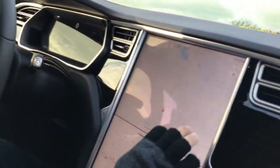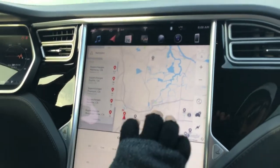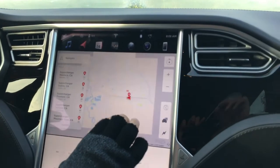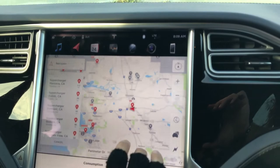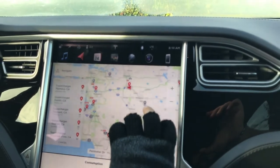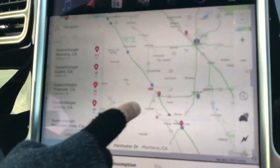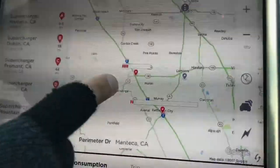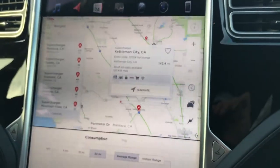So let's take a look at the next one. Let's see, Kalman City. Oh, here you go. Oh wow. Okay, this is the one we're going to go to. We have 40 charging stations, and only 2 are occupied. So let's see how long this is.